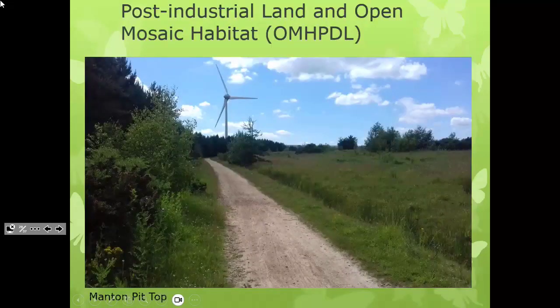And the final habitat I want to mention is post-industrial land and open mosaic habitat. We've seen this morning from Tim Sexton's talk just how important this is for invertebrates, and it's the same for Diptera. So in Nottinghamshire, old colliery sites, old quarries, sand pits, railway tracks. These are all excellent places for Diptera, especially where they've not been blanket planted with trees or carelessly landscaped.